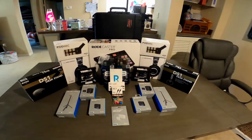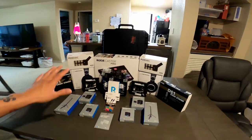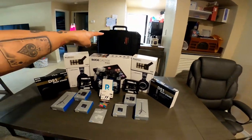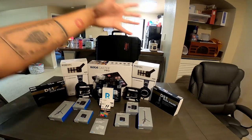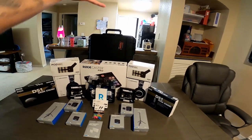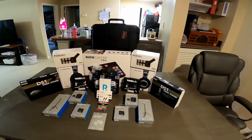But yeah, just kind of wanted to show you guys exactly what we have going on here. The next step is that I haven't opened or unboxed any of this because I was waiting for the case, and the case took the longest to get here, or is the last thing I bought actually. So I wanted to get everything first and then get the case and then be able to put it all in the case when I open it. So that's what we're going to be doing now. And let's just see what we can do.